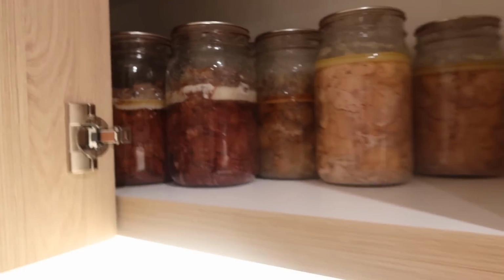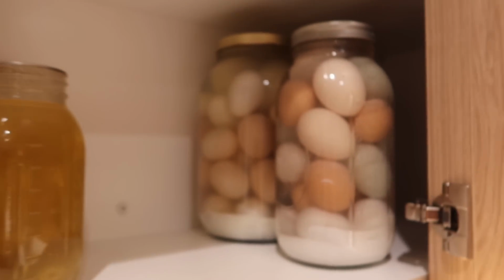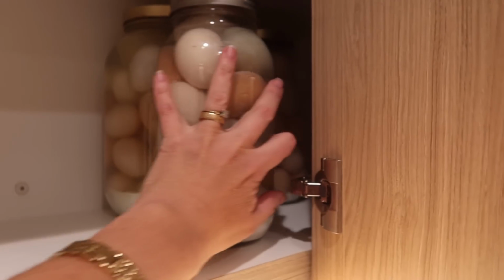Here's a lot more meat. And then on this side, I have a little more. I have some of my broth. I'm low on broth right now, only 6 jars, and a few more jars of water glassed eggs back here.